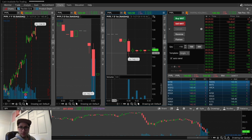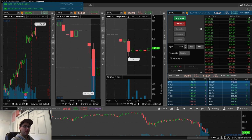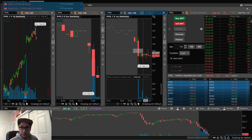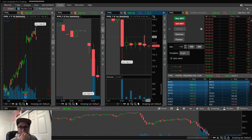I don't like how it's forming this kind of solid base here. I'm just going to take 10 shares off there. I don't like how it was forming like that. All right, I just hopped back into PayPal. I think it wants to come down finally now, so we'll see if it wants to finally break that 143. It tried to go higher again, and it failed pretty hard. You can see that topping wick candle. So I think it's going to come down here again as well.